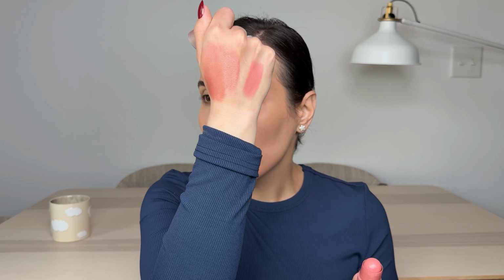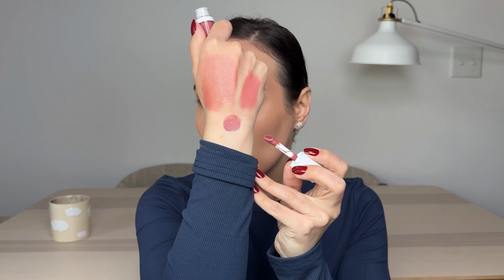This is a very orange color and this is super shiny. It reminds me of the Charlotte Tilbury ones, which I'm not a fan of. I also have this CoverGirl Trublend Skin Enhancer Blush Balm. Color is Nude Flush. This might be a bit too cool toned. I also have the e.l.f. Camo Liquid Blush, color So Mauve. Let's use the e.l.f. one.